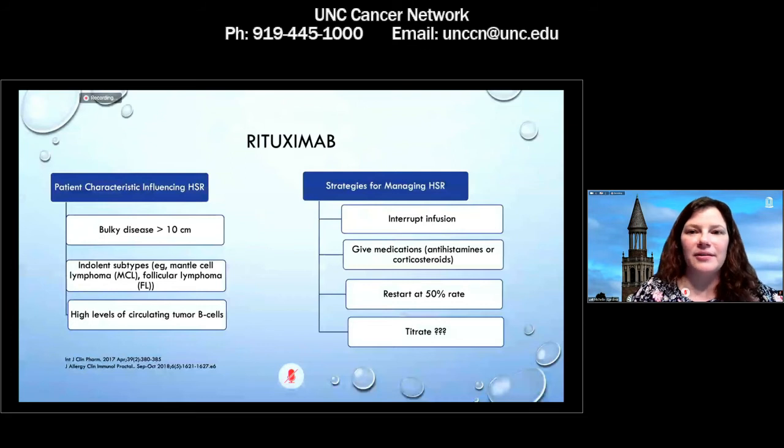And so the patients who fall into some of these categories, such as bulky disease greater than 10 centimeters, indolent subtypes of lymphomas specifically. So instead of an aggressive lymphoma like diffuse large B-cell lymphoma, if they're being treated for mantle cell lymphoma or a follicular lymphoma, then they're more likely to have a reaction to the rituximab the first time they get it. And also if they have high levels of circulating tumor B cells, which you will see more often in things like chronic lymphocytic leukemia as opposed to a straight lymphoma. If a CLL patient comes in and their lymphocyte count is 80,000, the chance of them having a reaction is pretty high.